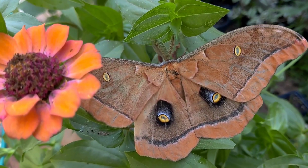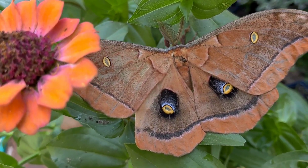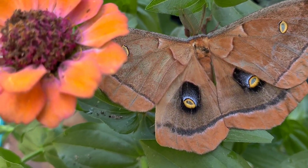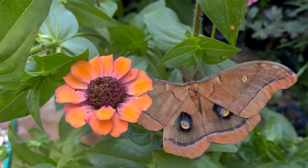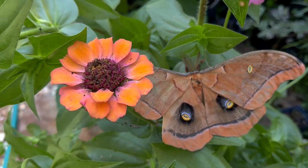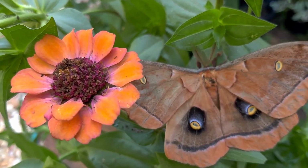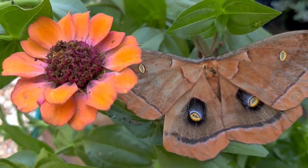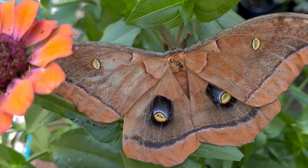Look at this butterfly. She has two eyes on her wings. This is the result of having a flower in your backyard. You could see a different kind of butterfly. Today, I saw this amazing butterfly in our backyard.